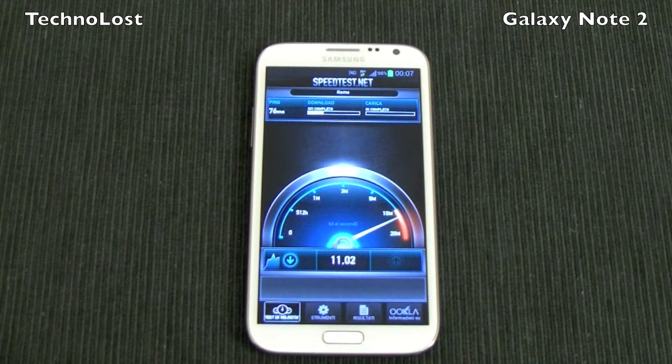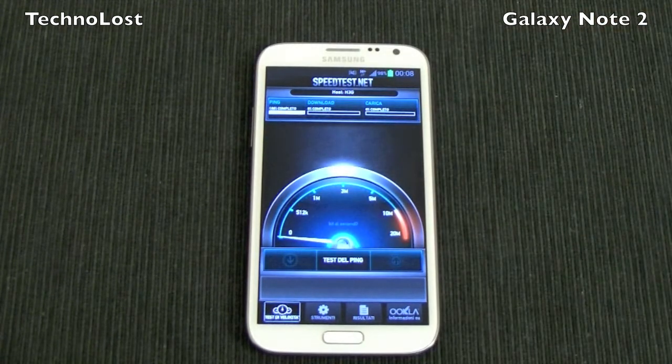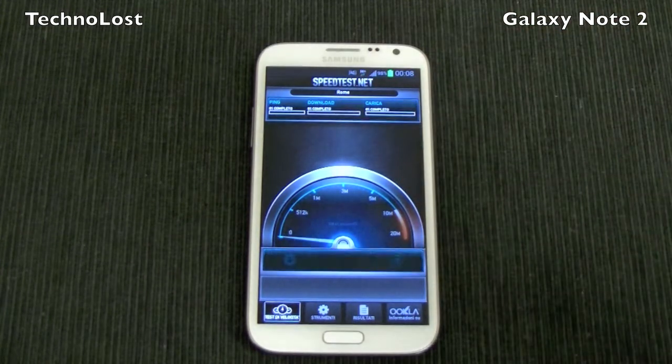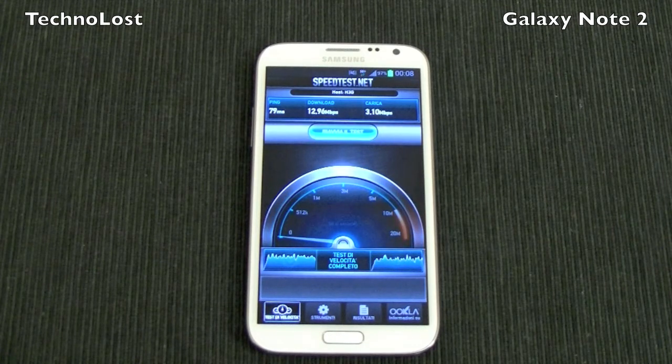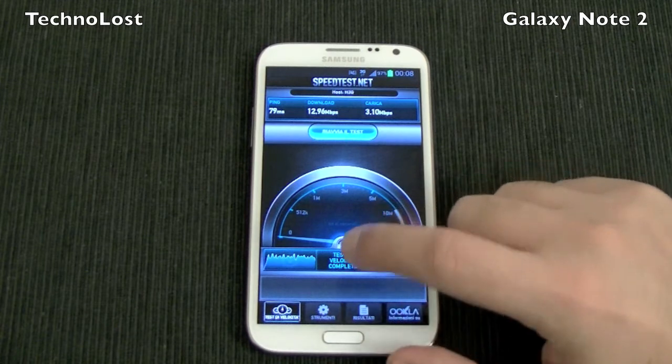We have a 76 millisecond ping. We have almost 12 megabyte per second download speed, and almost 3 megabyte per second upload speed. Let's do it once more. Now we have 12.5 megabyte per second, and more than 3 megabyte per second in upload speed. Let's do it a last time. We almost reached, just for a little bit we didn't reach 13 megabyte per second, and once more we were a little bit more than 3 megabyte per second in upload speed.